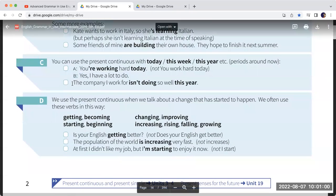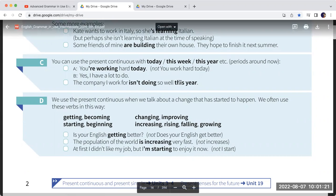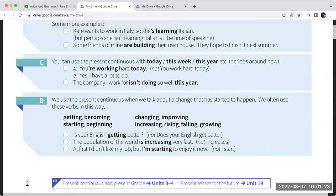So let's go to the next. The company I work for isn't doing so well this year. Just this year. In the past, the company I work for may have been doing so well, or may not, like this. But this year, the company I work for isn't doing so well. Just this year. That's the temporary situation. So we can use the present continuous tense. We must use the present continuous tense.